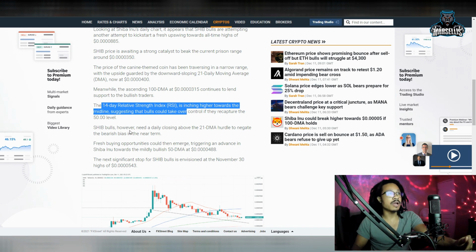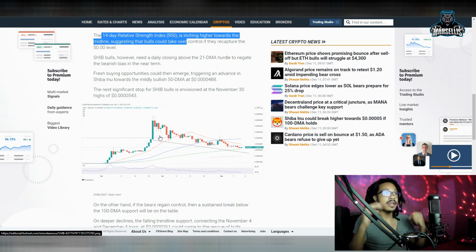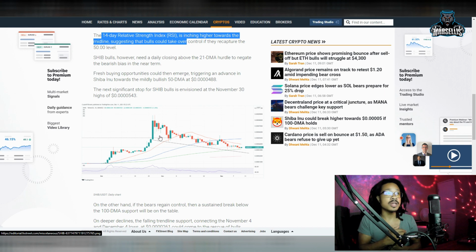So Shib bulls, however, need a daily closing above the 21 DMA hurdle to negate the bearish bias in the near term. So fresh buying opportunities could then emerge, triggering an advance in Shiba Inu towards the mildly bullish 50 DMA at 0.000488.